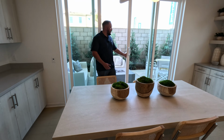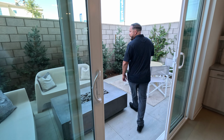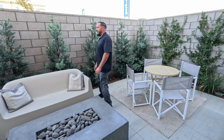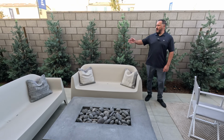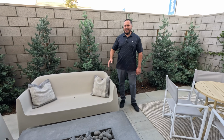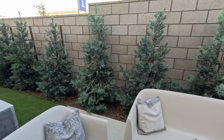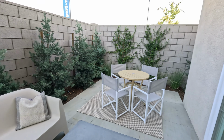Cool sized yard, don't get me wrong. Yeah, this one's going to be a little bit bigger, right? Yeah, I mean, it's a little more of a long yard if you want to get this. I would imagine with this layout the way it is, and because of the way the house is, it'll have a little bit longer that way.